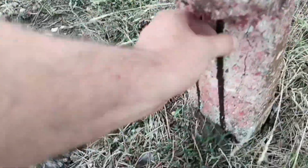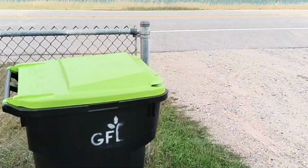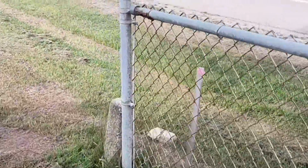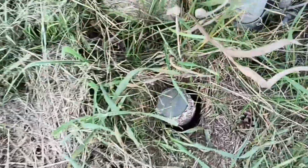And that wind is blowing like hell. This is solid rock. There's nothing in there. So let's go check the fence caps. Level 3 difficulty. That one doesn't come off. This one might come off. And there's something in the ground here.